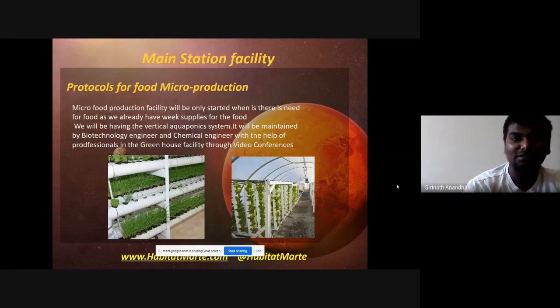Protocols for food production. The food production facility will only be started if there is a need for food, as we have supplies for the food already from the greenhouse station. We will also have a vertical aquaponics system. It will be maintained by a biotechnology engineer and a chemical engineer with help of professionals in the greenhouse facility through video conferences.